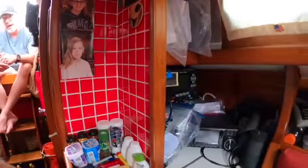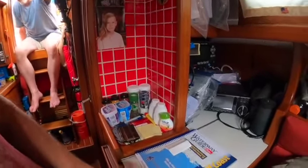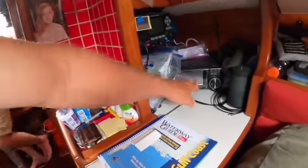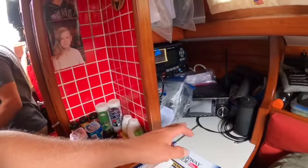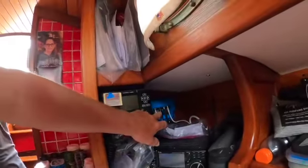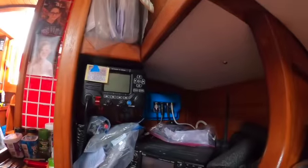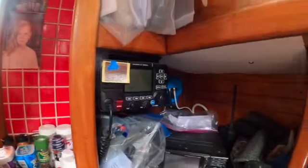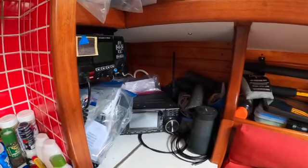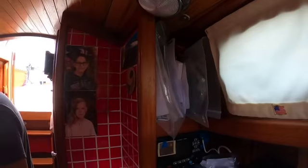That's your nav station, right? Yeah, what we have here is a nav station. We got a few little books and paper charts that would go underneath here. And then I've got an ICOM 7300 ham radio, and I've got your VHF radio here. I've got the AIS, a Vesper XB-8000, back in there. And then I've got some other odds and ends for charging and everything back in there as well. But then I got all the manuals and stuff stuffed up in there at the moment.